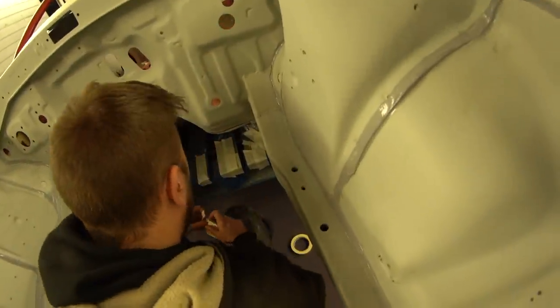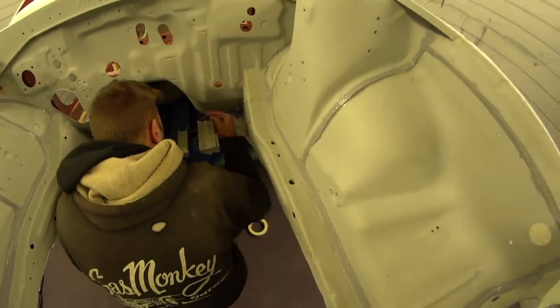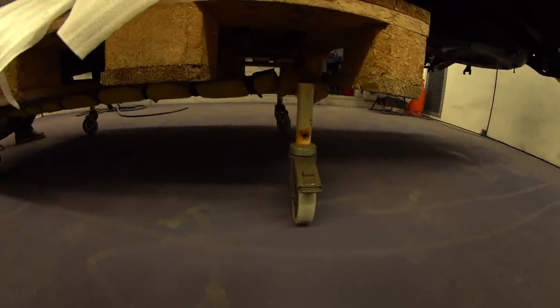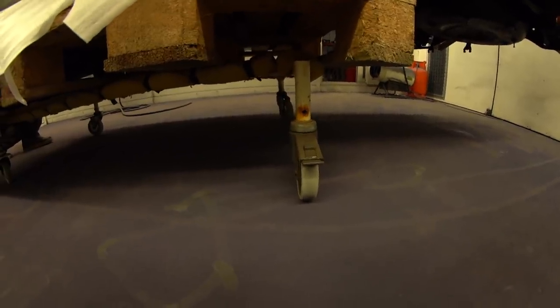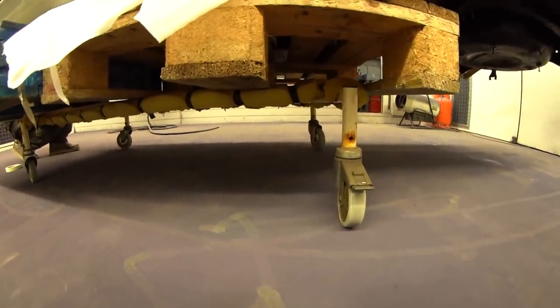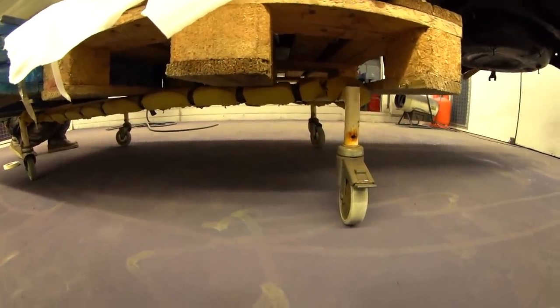You having fun? Yeah, I'm just going to put the tape down here and put the masking tape onto the... Okay. Evan's trolley. It's actually a trolley for a bed in a hospital. So, people have probably died on this bed, and now we're using it to resurrect. We're using it to bring something back to life.